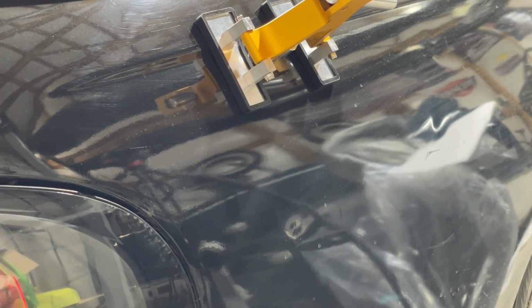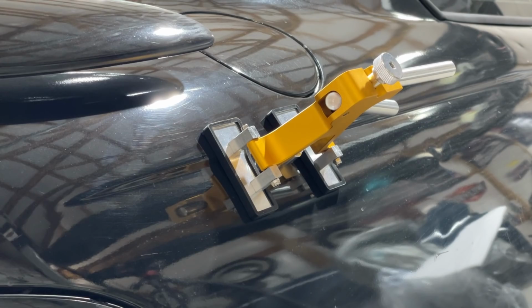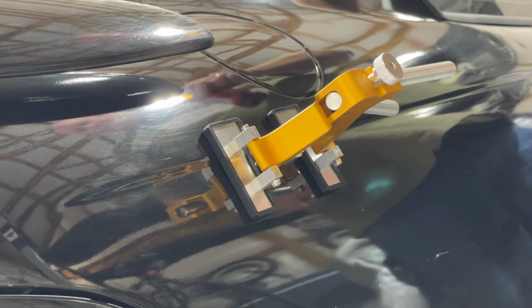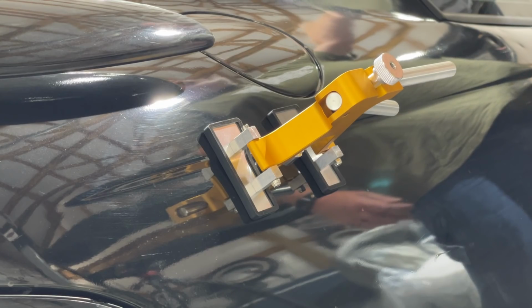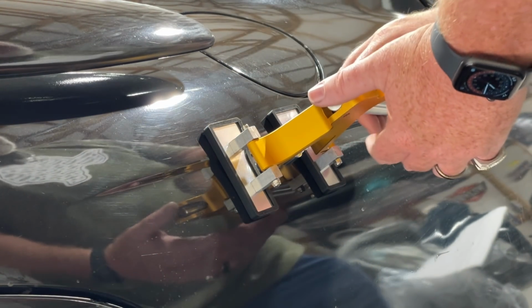All right, guys, I got this thing affixed on there pretty good. Let me see if I can get you guys a little bit of a better angle. And I'm gonna try to bang this out now. First, we gotta go back to the most important tool. I'll get hashtagged in the comments. And now we're gonna start to pull.